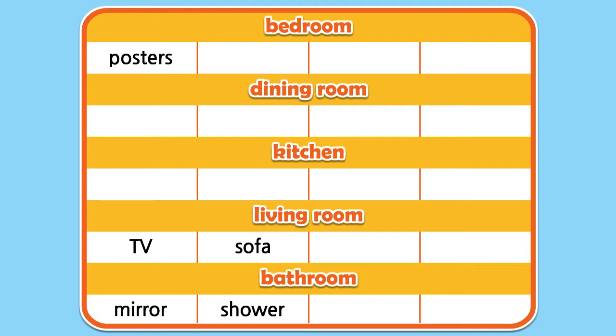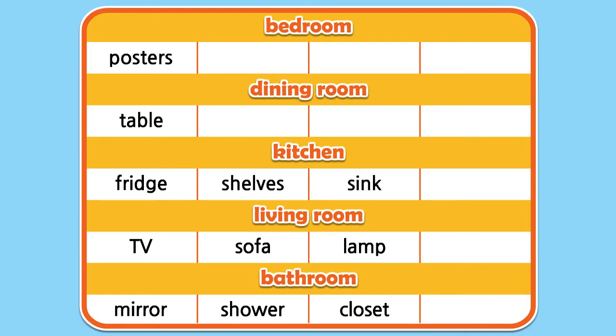Upstairs, downstairs, outside in the garden, there's a lamp in the living room. In the kitchen, there's a fridge. Dining room, bedroom, a closet in the bathroom. Now tell me about where you live. There are some shelves and a sink in the kitchen, and a table and some chairs in the dining room. There are some flowers and some trees in the garden.